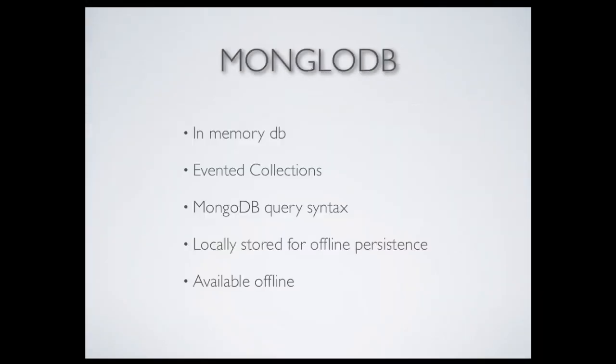Let's see what else. Another thing I created is MongoDB. Why the name? I'm not very creative when it comes to naming stuff sometimes. I figured Mongo sounds like Mongo, so everybody would be like, oh, I know what that is.